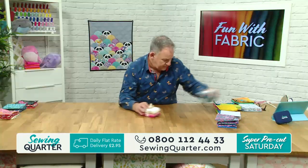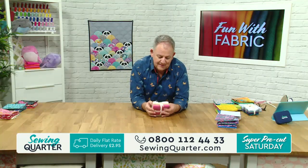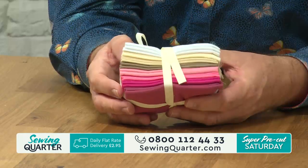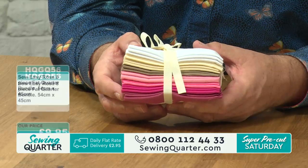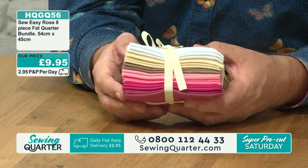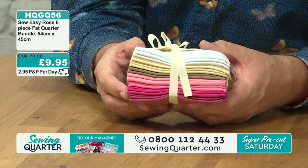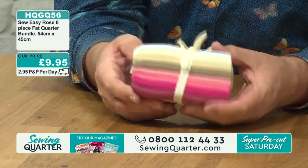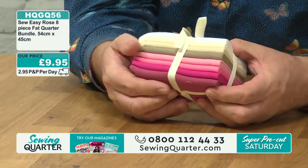OK, and then this one is Rose. I like to call the... Well, I'll go through them all in a minute with you. Lovely colours. And wait to see the price. Fantastic value. £9.95. OK.